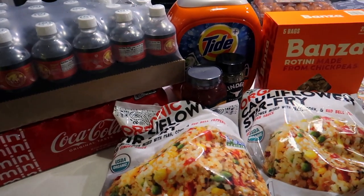And you guys know, if you guys have seen my Costco hauls, we do pretty big restocks every couple of months to last us a few months, and we really do save a ton of money doing it this way. So we have a pretty big haul this time. So I'm gonna show you guys what we got. Some things were definitely not necessary.